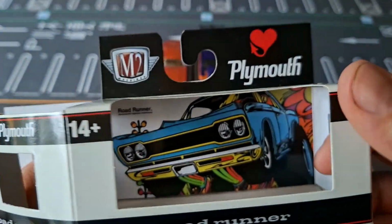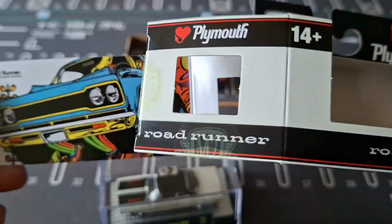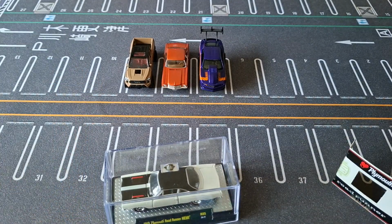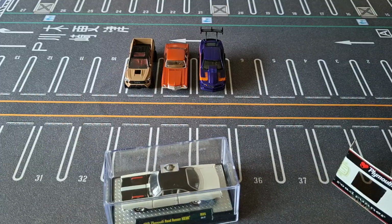Oh, there's a pretty cool background there. Didn't even notice that. Might actually cut that out like so and maybe use it somewhere as a background for something. That's pretty nice. Okay, I'll think about that.